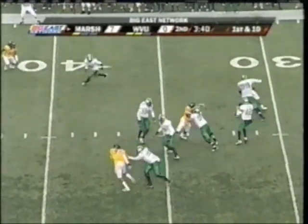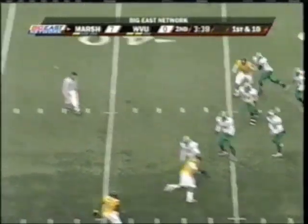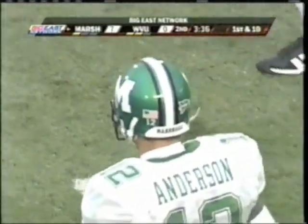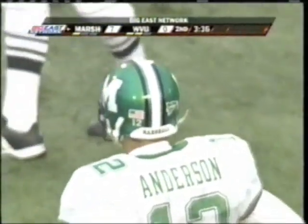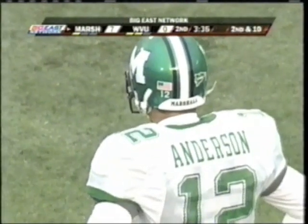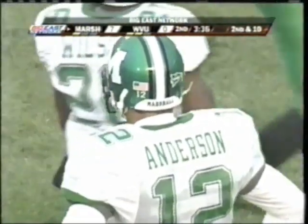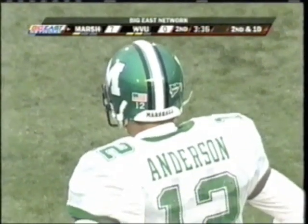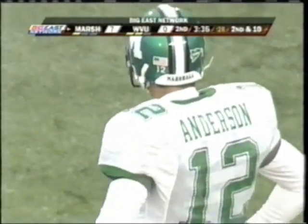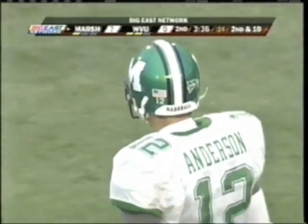3:40 remaining in the opening half. Marshall in control. Anderson looks, throws low, incomplete. It was intended for Marshall out of the backfield. Anderson, for the most part, they've gotten a little pressure on him, but he's had pretty good time back there. Yeah, and I think Marshall realized the importance of protecting Brian Anderson. They've done a great job so far, just barring the 1 sack.